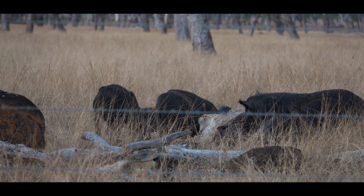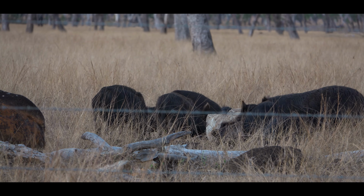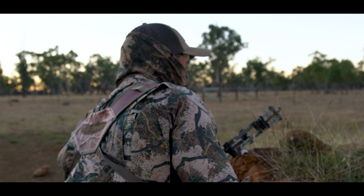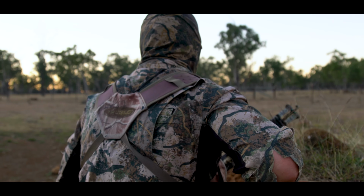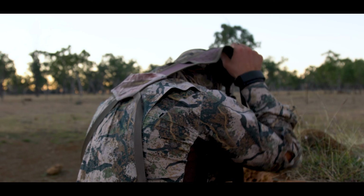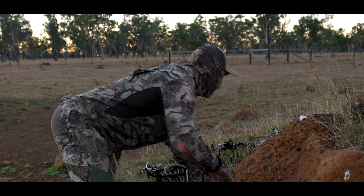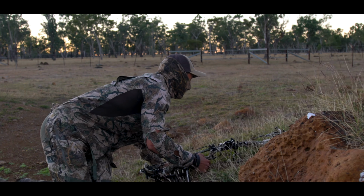I'd be pretty comfortable shooting here from 30 if that fence wasn't in the way, but I'm going to have to get into about 20, I think, and try and make something of it. But a lot of eyes and ears. We'll just see how it goes. They're preoccupied, so make our way in before light beats us.